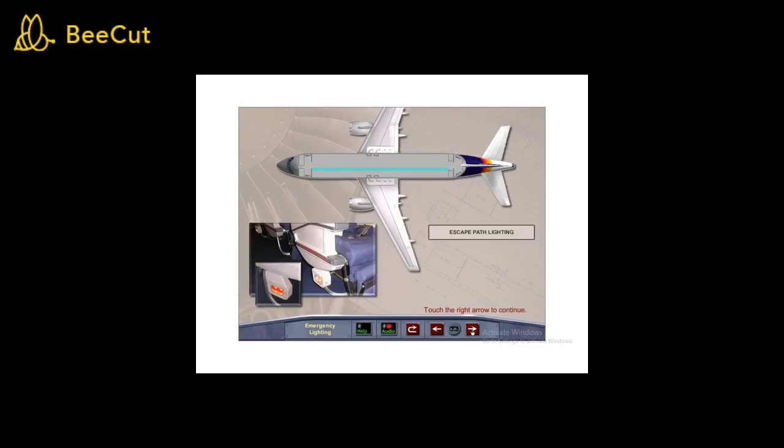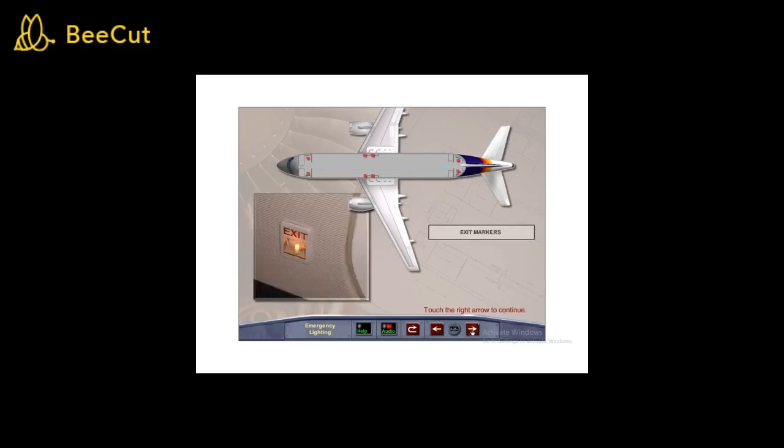The floor proximity emergency escape path lights will illuminate a path to all exit doors. The lights are installed on a number of seats at floor level on the left side of the aisle. Exit marker lights are associated with the escape path lighting system. They are mounted on the wall near floor level at all six emergency exit doors.